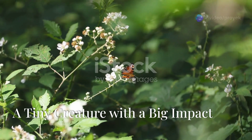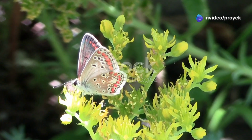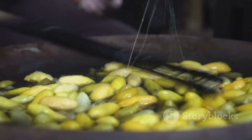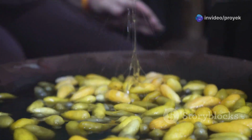The natural world is full of wonders. Some creatures are big and powerful, while others are small and delicate. The silkworm is one such creature. This tiny insect may not seem impressive at first glance, but it has played a huge role in human history.